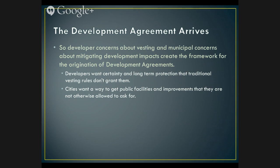The city's side is that there are all these things they want, because as the city, we want all the things that we can have and not have to pay for them, right? Anything that we can get and not have to pay for is great for the city. It's great for the budget. So the city has this inherent desire to have as many things as it can, even though the legal rules that we just talked about may say you can't have those things.